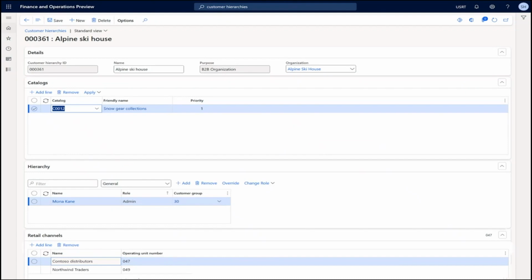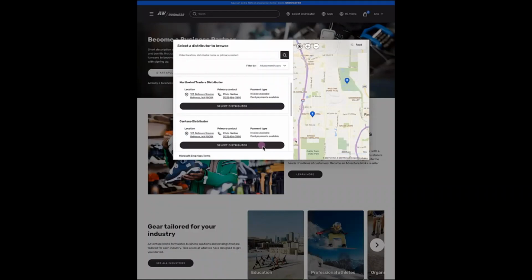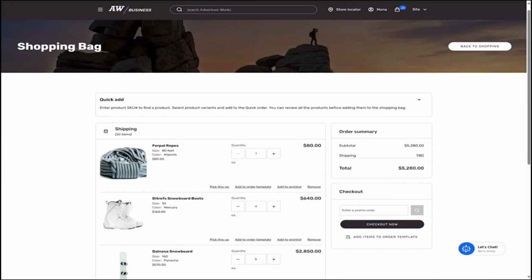Since the Alpine Ski House is on the West Coast, Henry assigns Contoso distributors and Northwind traders to the Alpine Ski House account. Additionally, he adds the snow activities related catalog for this account. After completing the setup, he sends an email to Mona to notify her that her account is approved and she can sign in on the B2B portal. Mona signs in on the portal and selects a distributor to continue. She selects Contoso distributor and proceeds with her journey. Mona adds the desired snow pants and snowboards to her cart and places an order for Contoso distributors.